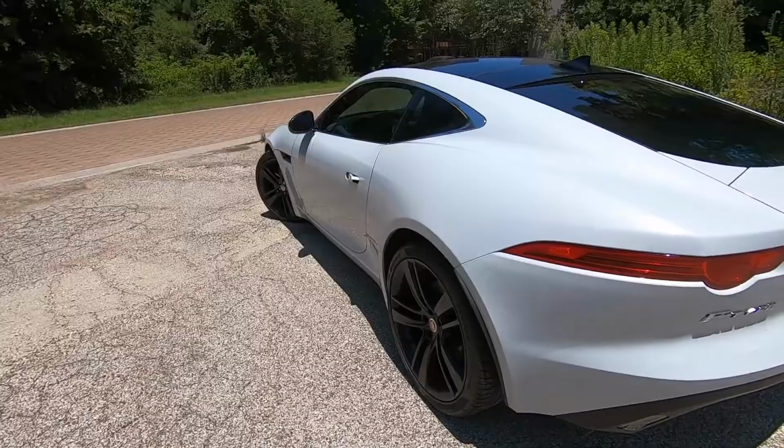All right, guys, so I want to take a moment and chat with you about the automatic in this vehicle. It is an 8-speed automatic transmission in this vehicle. 8 speeds. Now, this vehicle, I have to admit, is not all that fast. It's definitely not the fastest vehicle I've ever driven. But I will give it this.